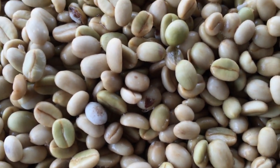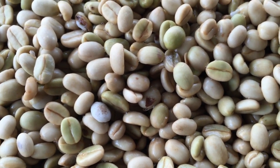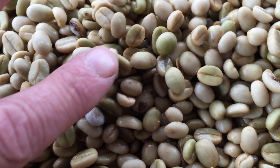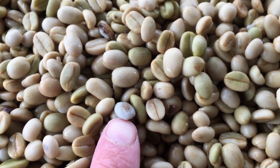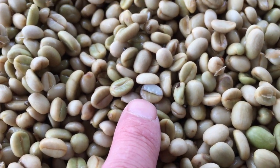So here you have these kind of greenish beans. Those are actually fine. They can sometimes be immatures, but you can see those when they dry. And you have the white coffee, the pale, nice coffee. And then here what you have is coffee that's actually accidentally been removed from parchment. And like here you have one that's half been removed.